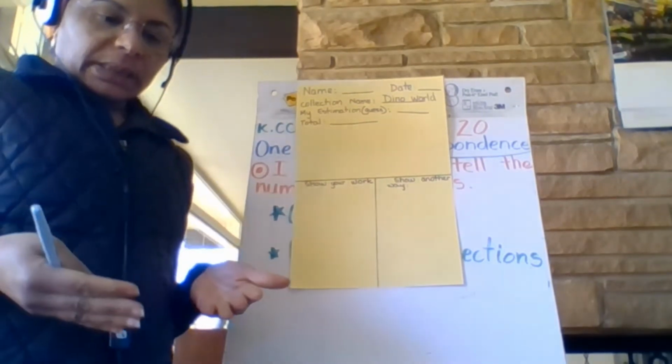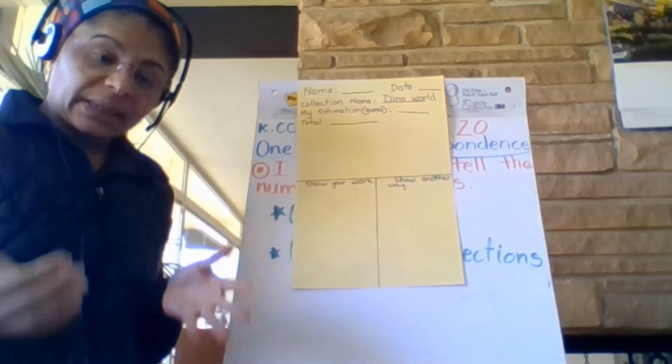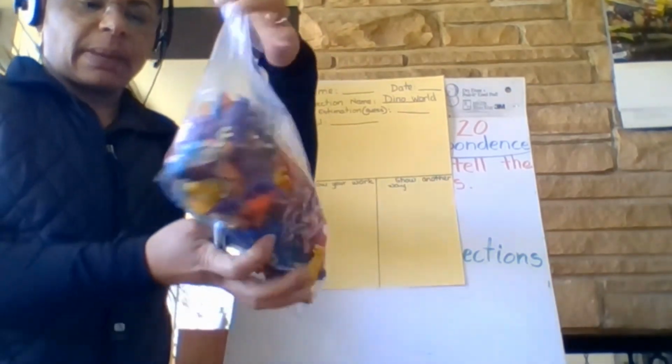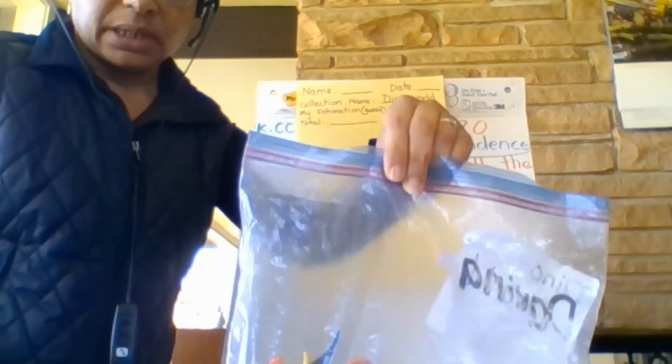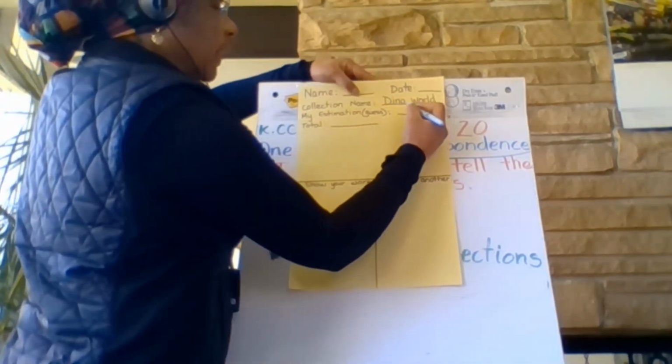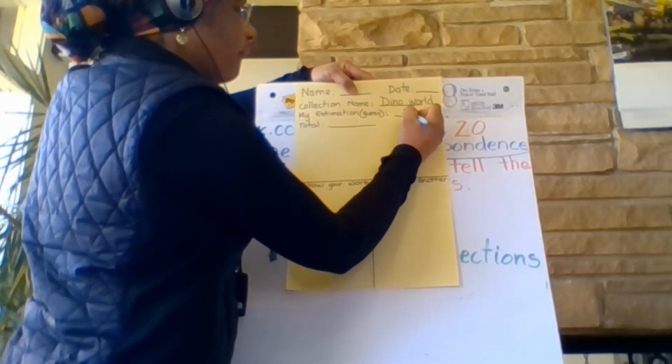the student needs to estimate. They need to take a guess. How many do you think are there in this bag? Take a look at it, okay? Use clues like size. How many? How about we say, did I hear you say 25? Okay, I'm gonna go with that number. My estimation, my guess, 25.